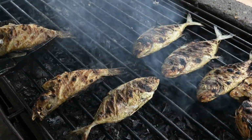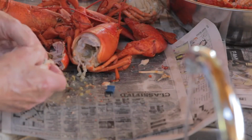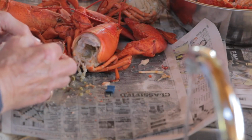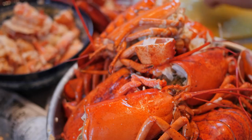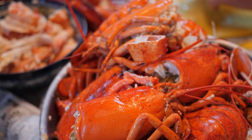Knowing when to apply each method can make a significant difference. For whole lobsters or when you're adding complex flavors, use indirect grilling. For halved or smaller lobster tails, direct grilling is the way to go.